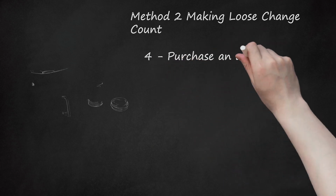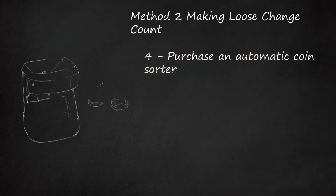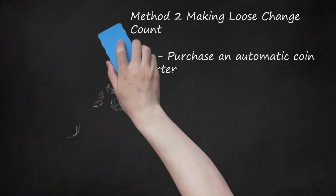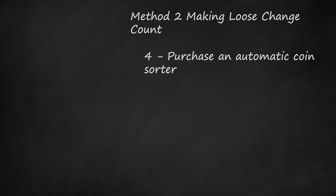4. Purchase an automatic coin sorter. If you find yourself with a large amount of change each month, you can save a lot of time with an automatic coin sorter. A manual one, with a crank, can be purchased for as little as $25. These machines quickly sort your coins and deposit them into wrappers. The coin-changing machines found in supermarkets are an option for counting your money, but remember they charge a percentage of each dollar for the service.